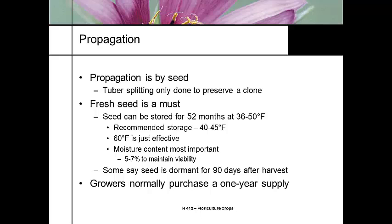Fresh seed is important. They only last about 36 to 50 months. You know, that'd be a hard one to store over at the seed lab next door. Recommended storage: we go to a lot of growers, they bring in their seed, and they immediately store it in low humidity. There are some people that say that seed is dormant for 90 days, but that's typically not so much the case in modern seed. And a lot of growers will buy a 1 month supply. So if you're a heavy cyclamen grower, you're buying a 1 month supply of seed and you're making an investment.